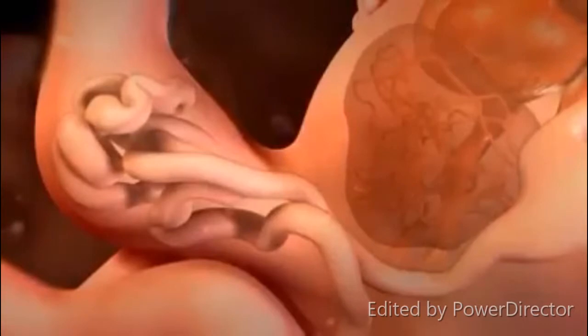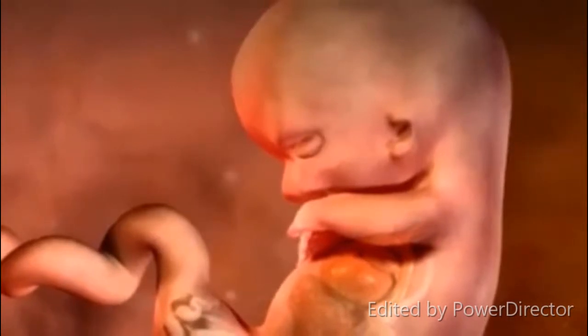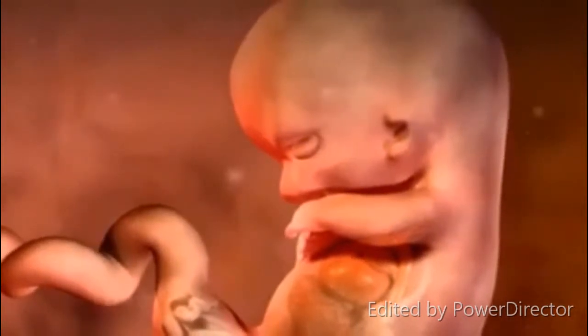Blood is forming in the liver. The intestines are developing and fill the base of the umbilical cord. The embryo's C-shaped trunk is beginning to straighten. It is about 1/2 inch long.